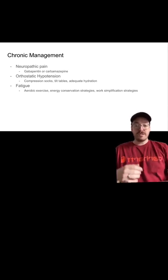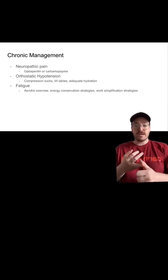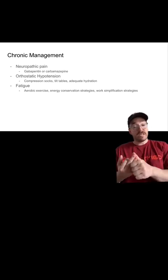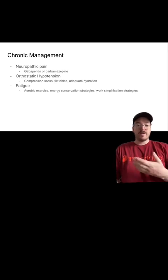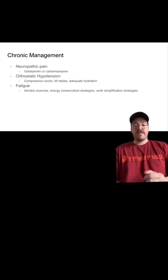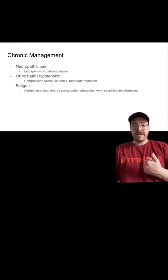Orthostatic hypotension, you're going to see these patients with compression socks, utilization of tilt tables to try to increase their tolerance to vertical, and then ensuring they're adequately hydrated. And then fatigue, we combat that with aerobic exercise, teaching them energy conservation techniques, as well as work simplification strategies.